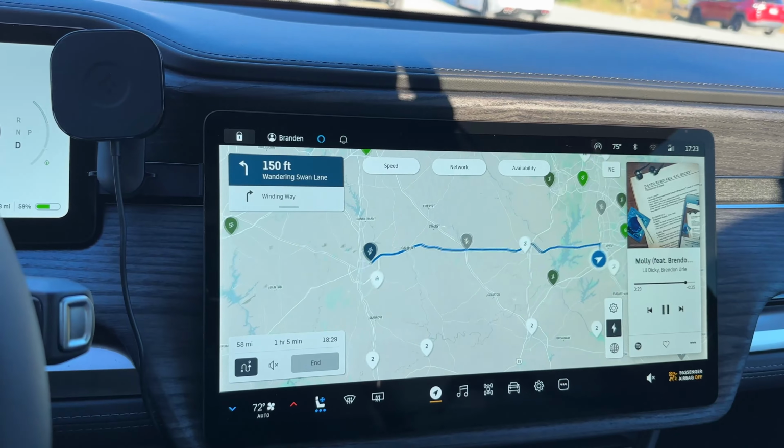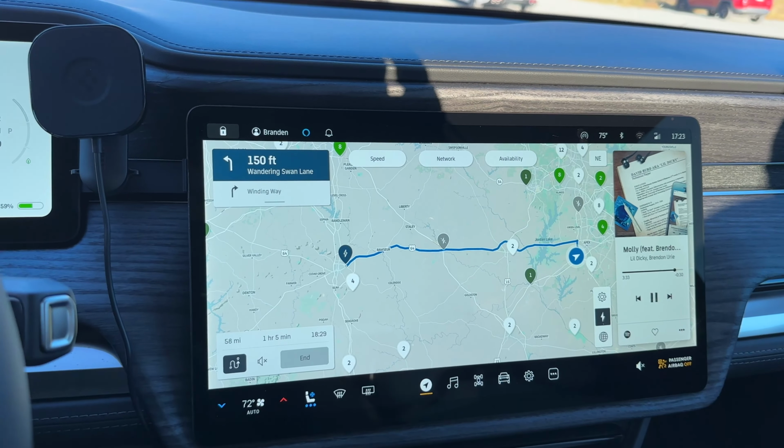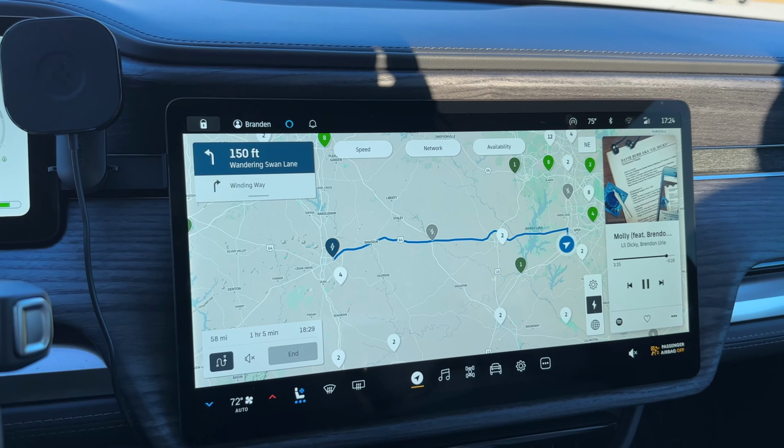Recenter there, so that we get home at a reasonable time. I think we're supposed to get home like 8 o'clock. It's like 2.5 hours roughly.